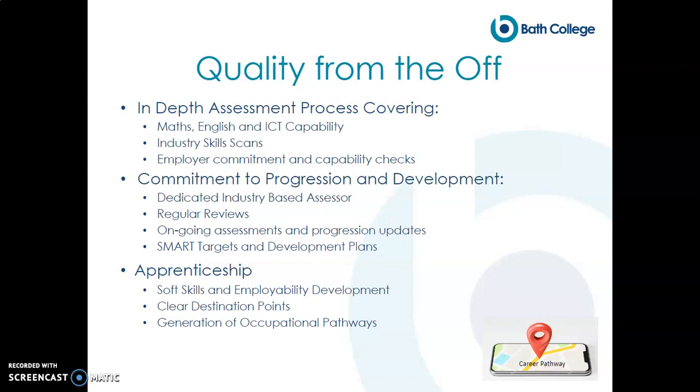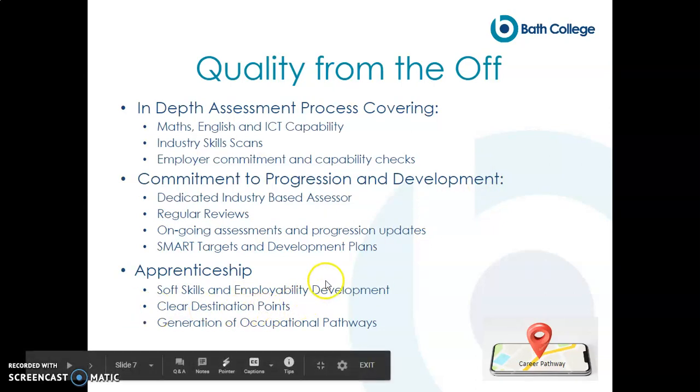We're going to be working to develop other employability skills such as soft skills as well. We're going to set you clear destination points, whether that could be moving on to another level of an apprenticeship or straight into full-time work, etc. And I'm going to cover that a little bit more on the next slide. The reason we run these apprenticeships is because we want to make sure there are pathways and jobs available for you. Okay, so you have that clear destination point.